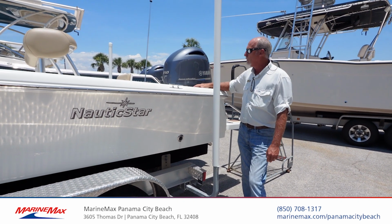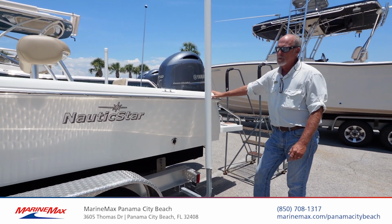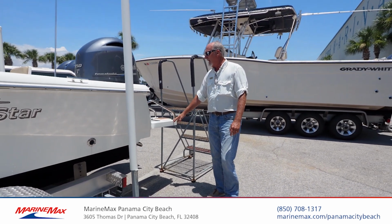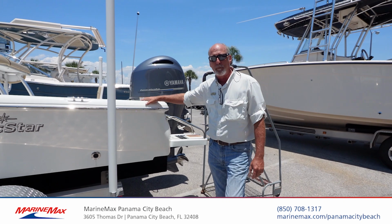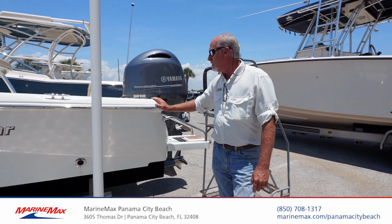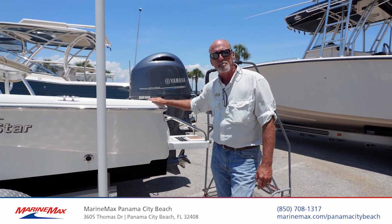It's 21 feet overall, 92 inches wide. Comes with an optional trailer. We can fix that up for you any way you like. Nice boarding ladder. This thing is powered by the quiet 4-stroke. You can sneak up on the fish, 150, which is the maximum horsepower. It's a great boat. Let's go up top and look and see what all the features it's got up there.